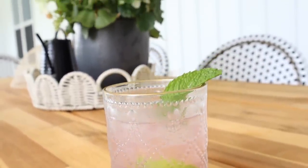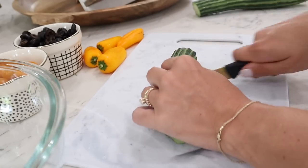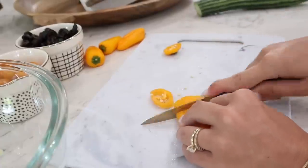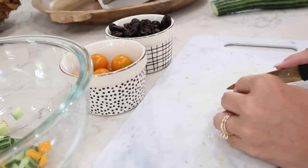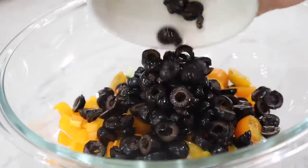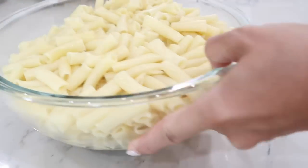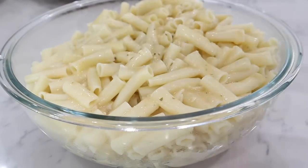Now we're going to slice up all of our little vegetables that we harvested and some that we had bought from the store. I decided to put some peppers in this recipe. You can put purple onions, but I have not been into purple onions being pregnant. I just don't like the taste of them right now. We're going to add some olives, and then I like using this Olive Garden Italian dressing. You can use any dressing that you like, but we're just going to add this in and then mix it up, and I like to top this with Parmesan cheese as we are eating it.